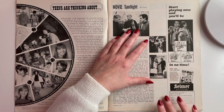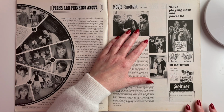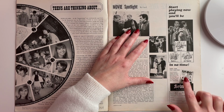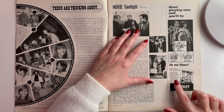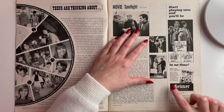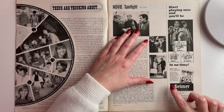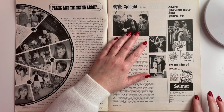Here, there's an ad for a fun music book. It is a comic book of musical games, riddles, and puzzles, and a story that tells you how you can join the band and play a Bundy instrument. All in color, just for you. Just right too. And then we have this little cutout.